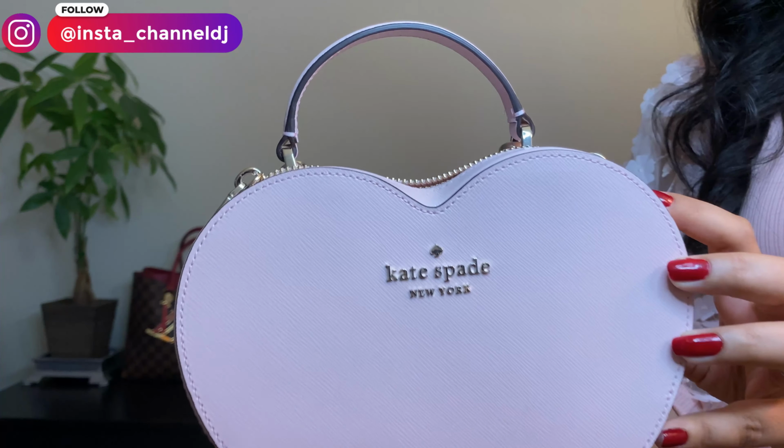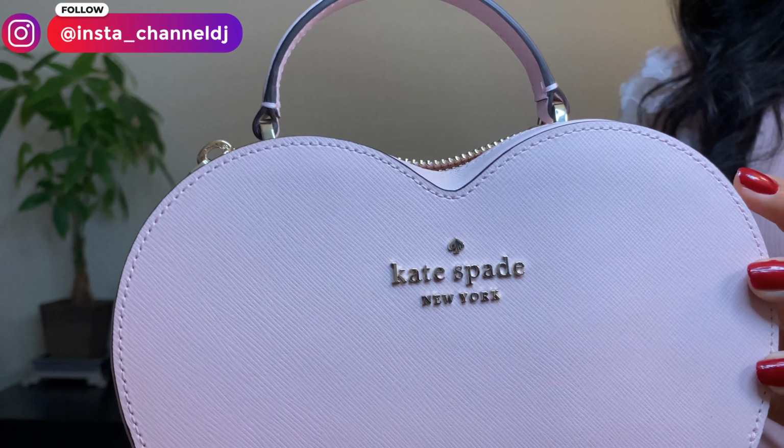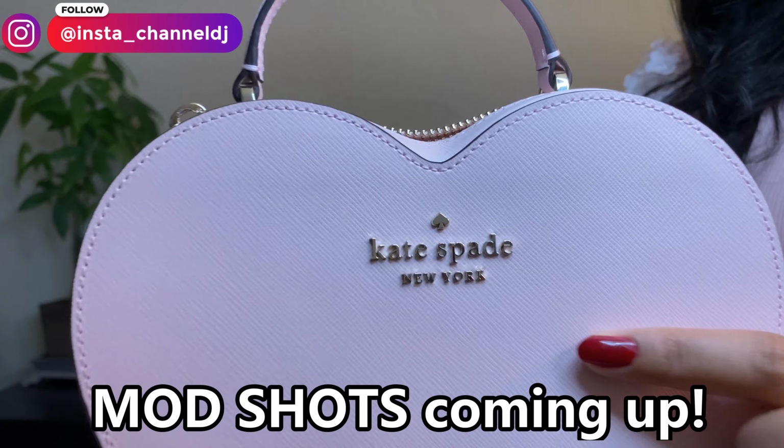And before I talk more about the bag, let me just bring it up close so you guys can really see and have a good look at what the bag looks like. So here's the bag up close, you guys. It's got Kate Spade New York written in the front here. And it's not an embossed logo, which I really like.